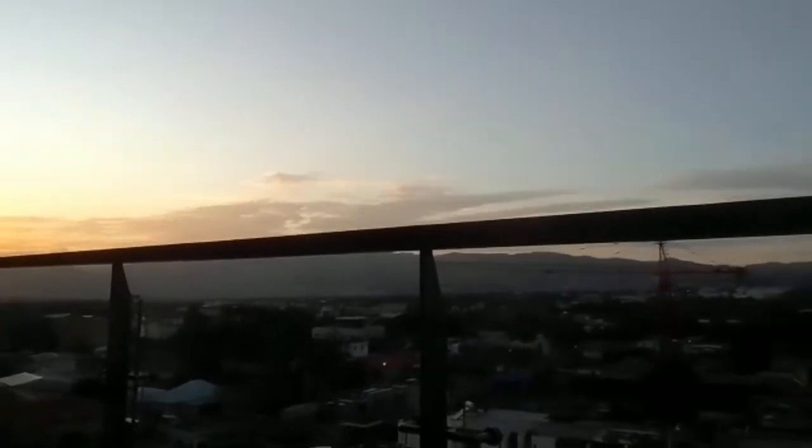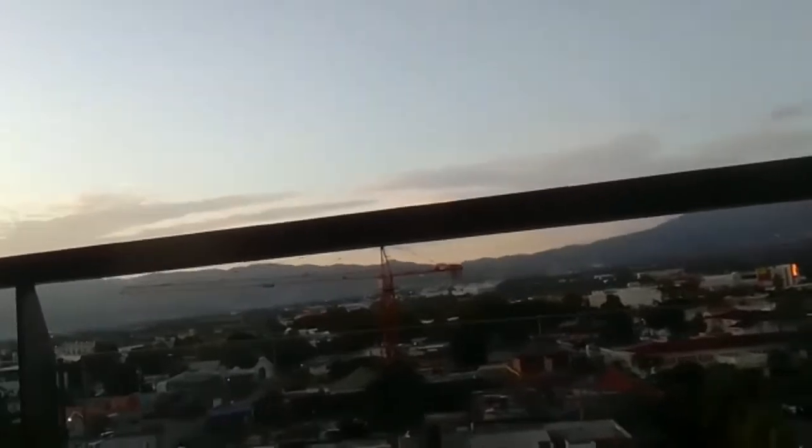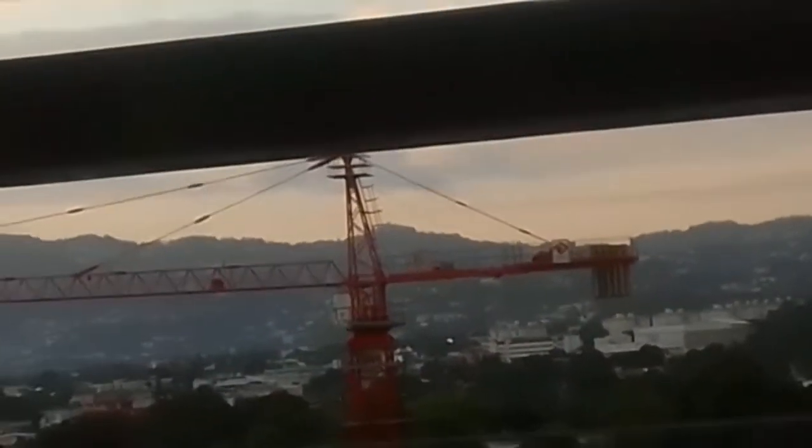It's brilliant. The place is beautiful. Look at this view. Come on, man. Book now, book your reservation now. You can go online and book it. It's nice, guys.